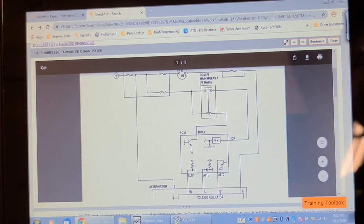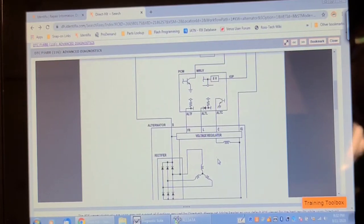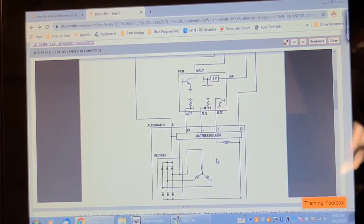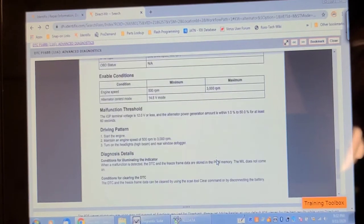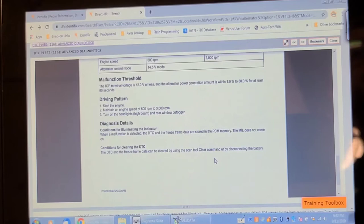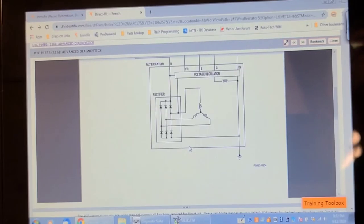Then we have a C, alternator C, maybe control, alternator L, light, or maybe that's... They don't tell you how this thing works. They tell you to use the Honda GR8 tester, and I thought, well, that's just great. To test the alternator, it doesn't tell you how it works, just follow the instructions with the tester. Oh boy. Well, we're going to confirm what we can.